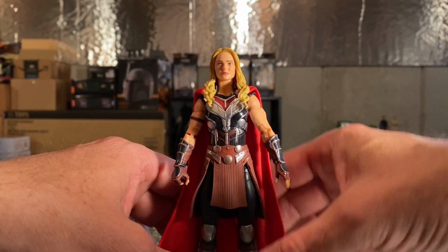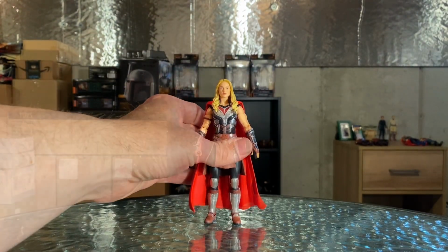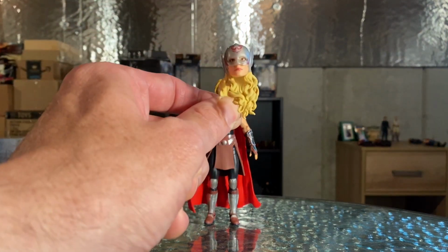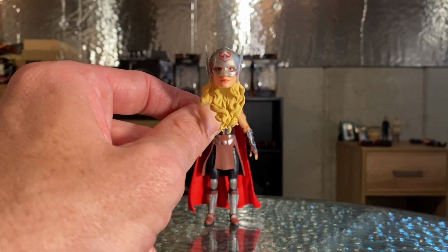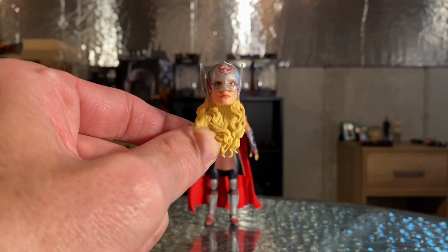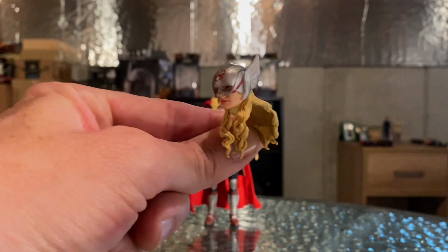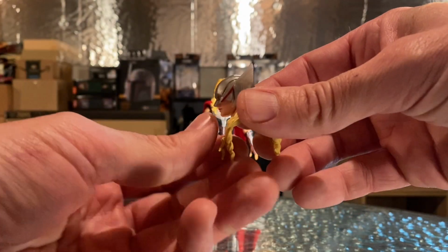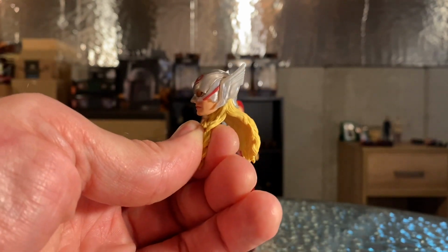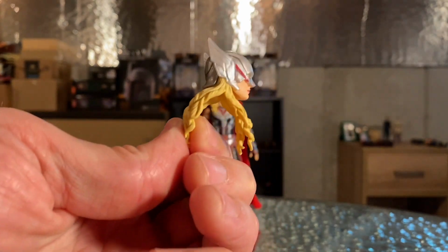Let's go ahead and get a look at her accessories. So first up for accessories, we do get this nice helmeted head here. The eyes look really nice, the lips look nice. Design on the helmet looks cool. Again with the light hair, so I guess we'll see what's going on with that. We get those wings there. Yeah, I think this thing turned out really good.